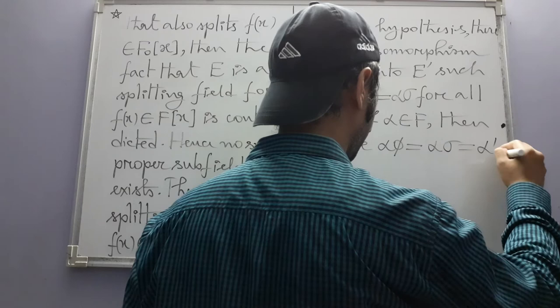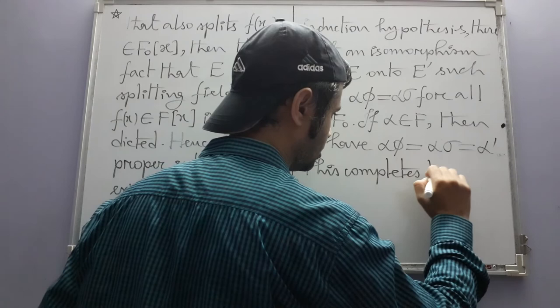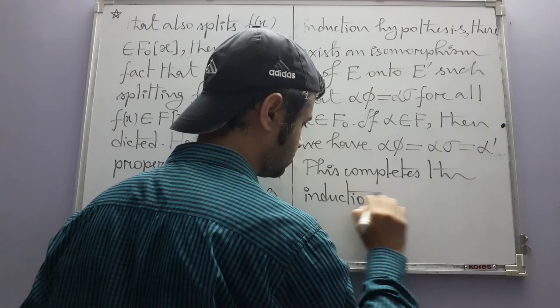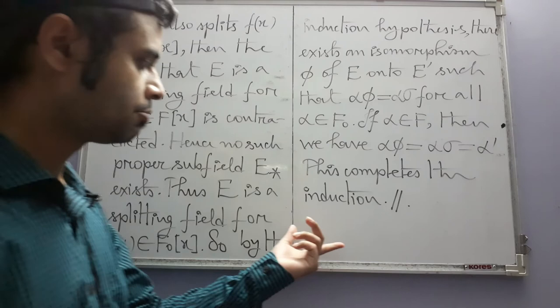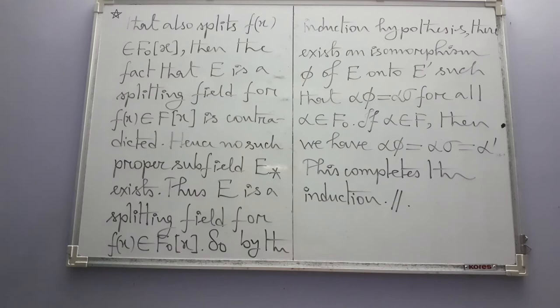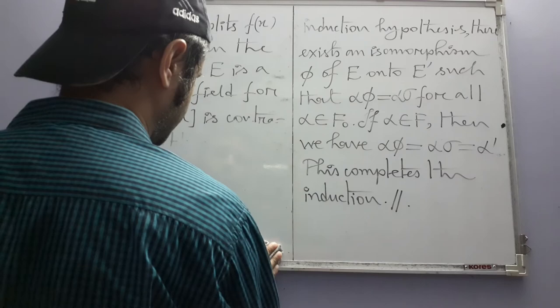But now we are through and this is the end. This completes the induction. Okay. So the proof is in fact over, but that particular case is still there. We are not going to formally write anything about that, but we are going to understand how one obtains the case from this itself. So that particular thing is in fact a corollary to this theorem.